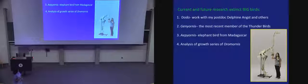And I wanted to end by telling you that this is not the end, because I mentioned that we're still analyzing the growth series of Dromornis. So we're looking at those little bones and the bigger bones and trying to understand how long they took to grow up. And then I'm doing some really interesting work with my postdoc called Delphine Angst. She's from France, and she did her PhD on giant birds from France. And she is now here with me in South Africa.